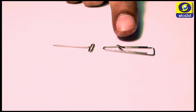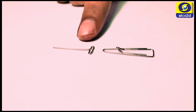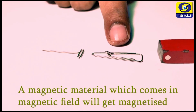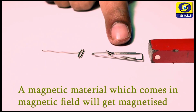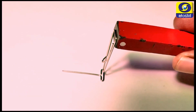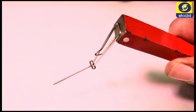You are looking at two pins made of iron. We know that they do not attract each other. When we bring a magnet near one of the pins, this pin comes inside the magnetic field and becomes a magnet. And we can see that it is behaving as a magnet. This can also be observed when a pin is attached to a magnet. The pin which is attached to the magnet will also act as a magnet.